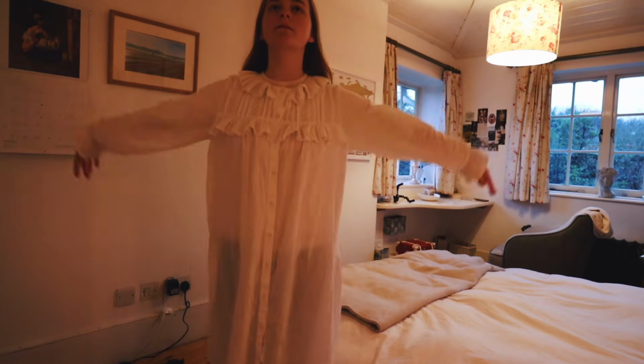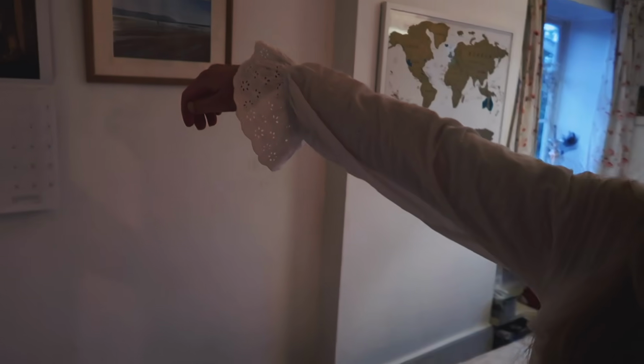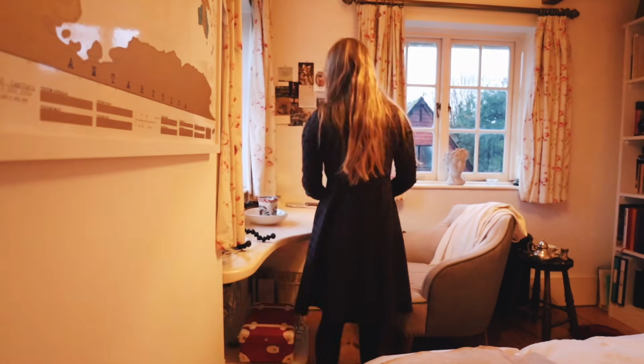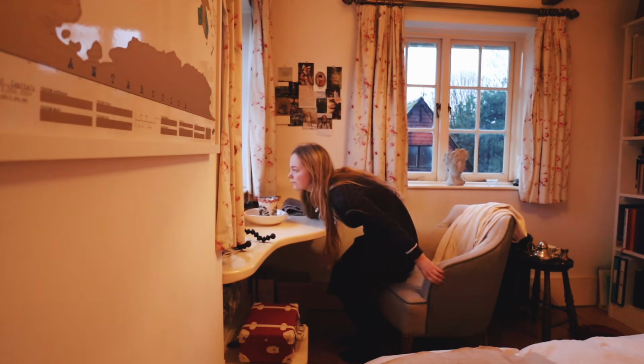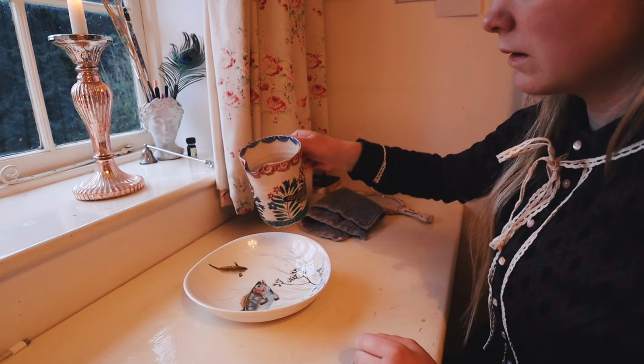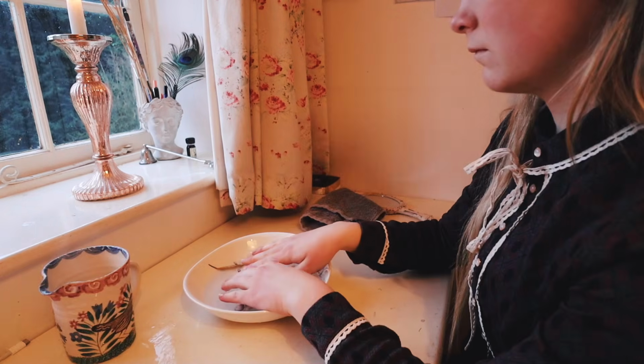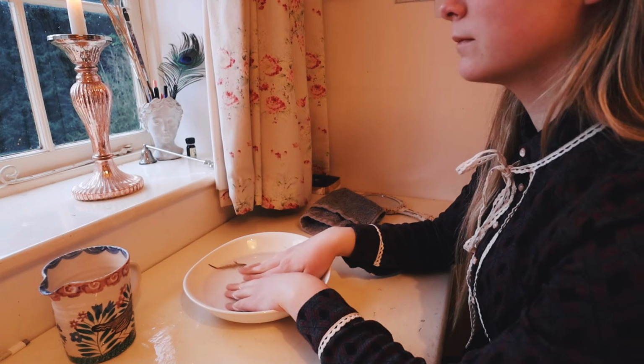Then it's time to get dressed. Victorian ladies would be dressed by their ladies' maids, but I obviously didn't do that. After getting dressed, there is more getting ready, so going back over to my desk where I've got the wash basin set up. A really key part of a Victorian woman's morning routine was caring for her hands, which I found really quite funny when I was researching this.